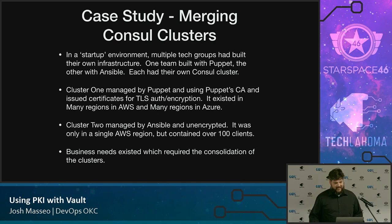So my case study is I had to merge two Consul clusters, and we'd built them. One was massive. It was built with Puppet. It was in 12 Amazon regions and 6 Azure regions, I think. And we built it, we made it use the Puppet CA certificate. And Puppet, if you've used Puppet, it's all TLS. But the way it solves the problem is it has its own CA, and when you register the host, it gets a certificate. Well, you can't really access this functionality outside of the Puppet ecosystem.